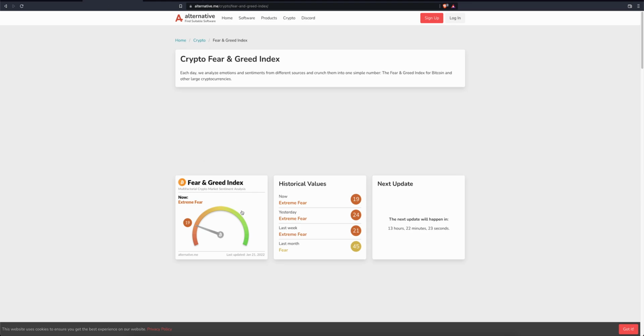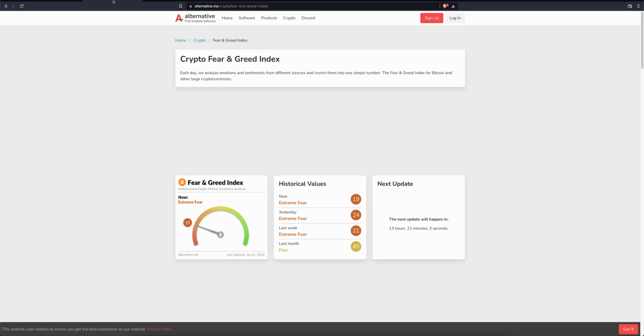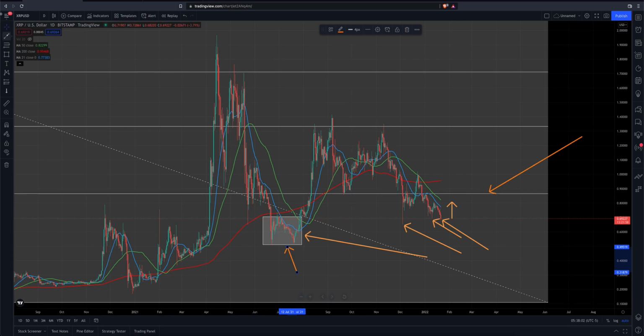But the crypto markets are in extreme fear right now at 19 as of January 21st. And as Mr. Buffett says, be fearful when others are greedy, and greedy only when others are fearful. So if that's what you're going off of, you would be looking to get a little long here, but I would not ignore what the charts are saying. And right now the charts are to the downside, and we need to see some overhead price action confirmation before we get too bullish too early on XRP.